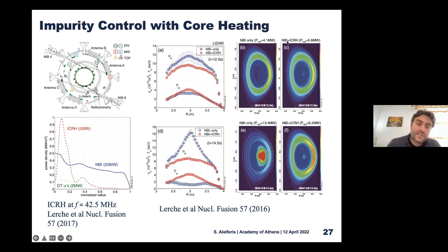NBI, while it is very efficient in heating the plasma, has a very broad profile where the power is deposited. While ICRH heating actually happens at the core of the plasma. And this is because the ICRH heating happens close to the cyclotron resonance surface. And the cyclotron resonance surface can be tailored to accommodate whatever need we have, because it depends on the magnetic field and on the mass of the species that we are heating. In this case, it was hydrogen. And this can be only a very small minority, but this very small minority can transfer the heat to other particles. So we see that ICRH can be used very efficiently to control the impurity accumulation as well.